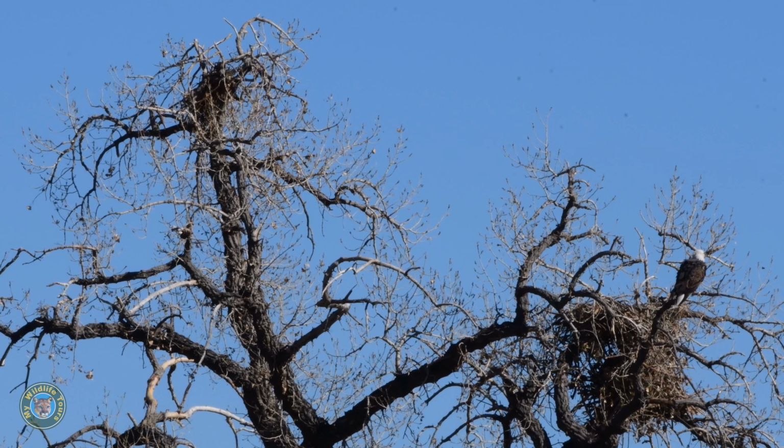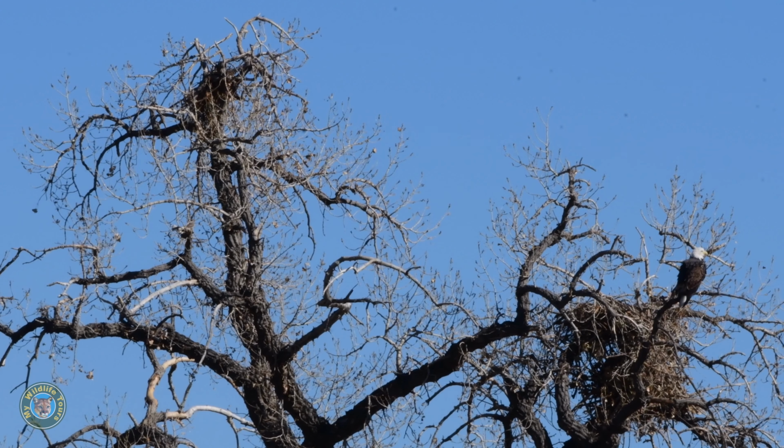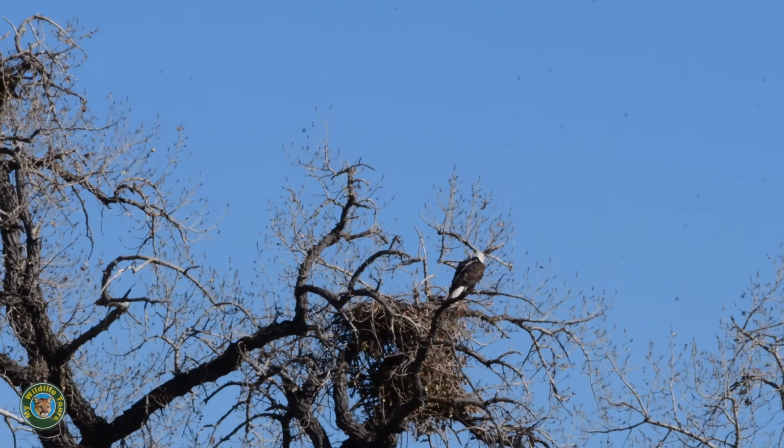So anyhow, only one made it. I stopped watching while it was really close to fledging. I'm not entirely sure if it did fledge, but it was pretty close. It was doing their little, where they flap their wings, jump up and down, and kind of fly from one branch to the other.